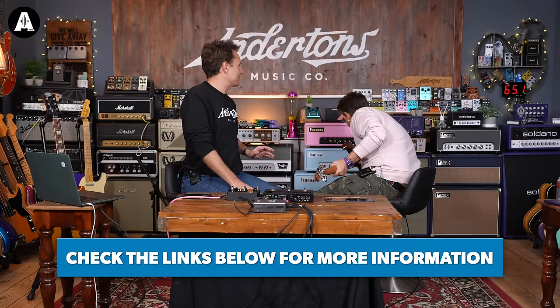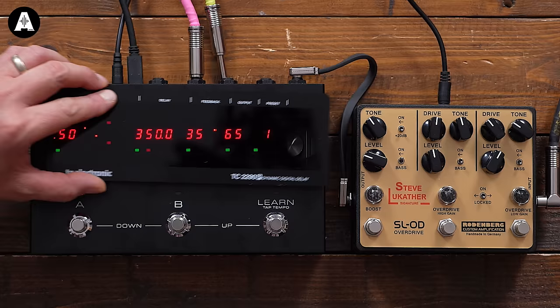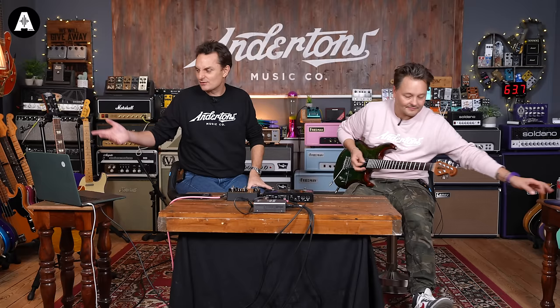As you can see what Pete and I are doing here, we're just running it into mono. My question, I suppose, is if you haven't got a stereo setup, is this really any better than buying another amazing delay? It looks pretty cool. Who doesn't want this look on your pedalboard? So we're just now in mono going through the DP40. We'll just do two or three patches and then that's the end of the demo. Let's try it out.